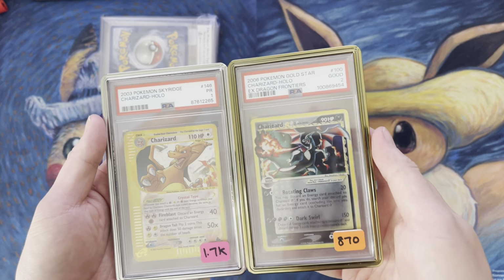This guy was like a 6.5 CGC, and I cracked it out, sent it in, got a 5 at PSA, which I'm very happy about because the PSA 5 is worth way more than a CGC 6.5. And I traded some magic cards for this at around 600, 700 value. Very nice. Definitely want to take my profit here if I can.